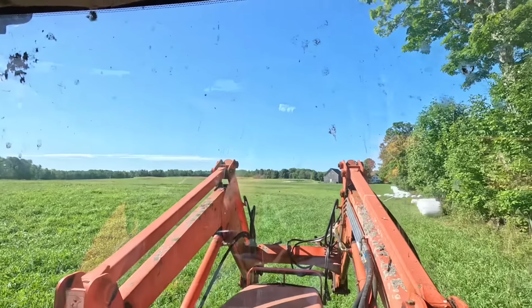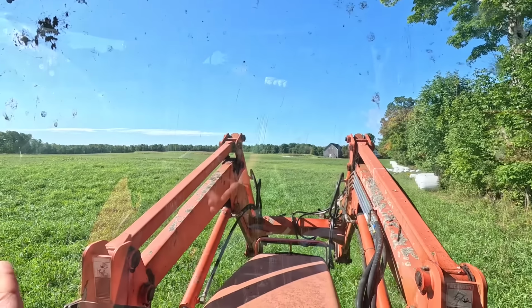But if the conditions are just right and we don't get too much of a dew, which I don't really expect to happen because we usually get a pretty heavy dew this time of year, but if we don't, we might actually get some dry hay done, and that will be really nice because this is just really good stuff.